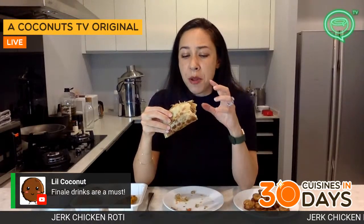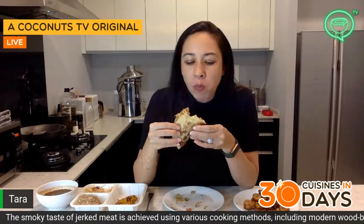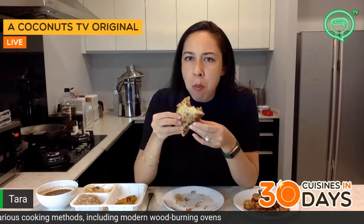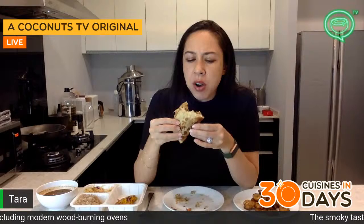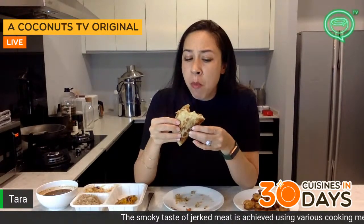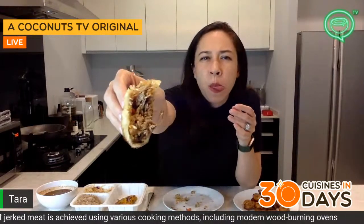Okay, my first thought is the roti is buttery and yummy. The chicken is a little sweet, not spicy. Or maybe my taste buds are just totally demolished by the last few days. But there are a lot of flavors in here, and it's tasty. So I'll show you a little bit what's in there.